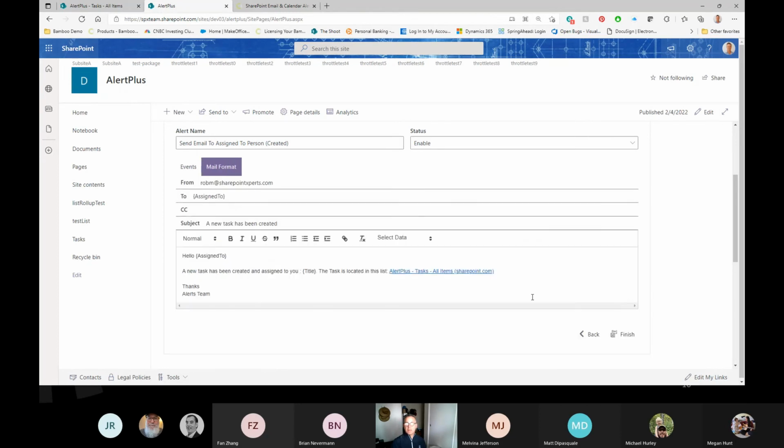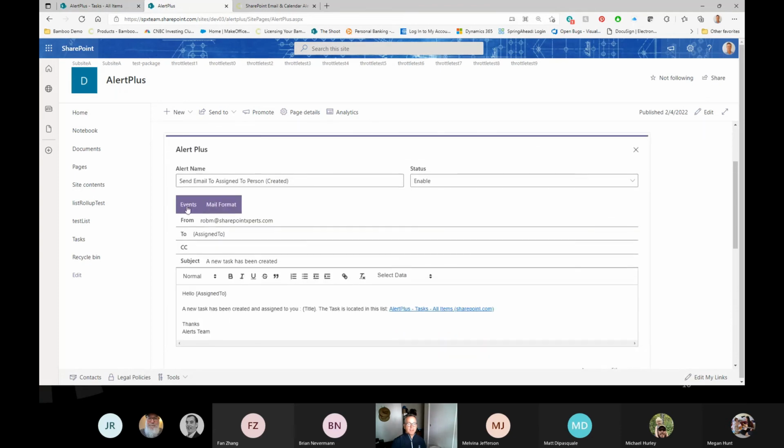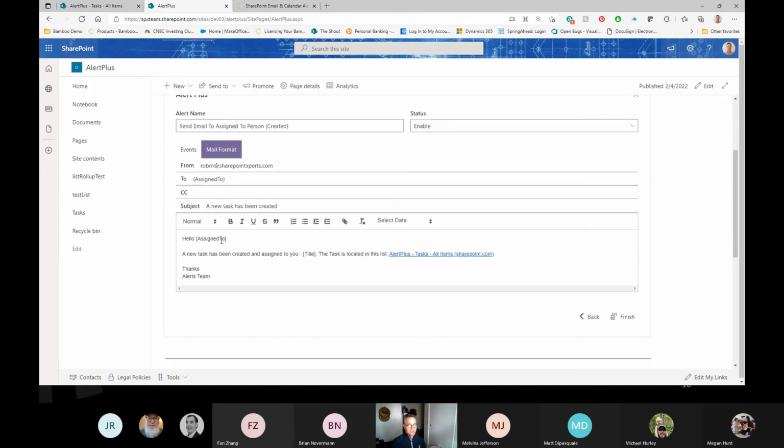And then when we went over here, we format the alert email, right? So we can actually toggle back and forth there as well. We set the from field. The to is using the list column assigned to. The subject, hello, assigned to, again, from the list. And you can select all your data from your list here.